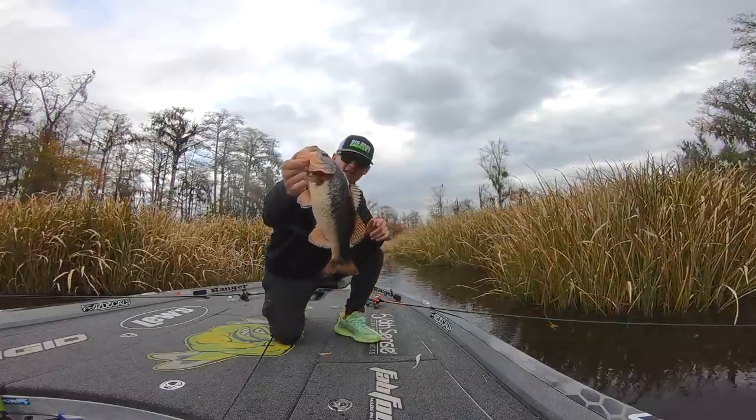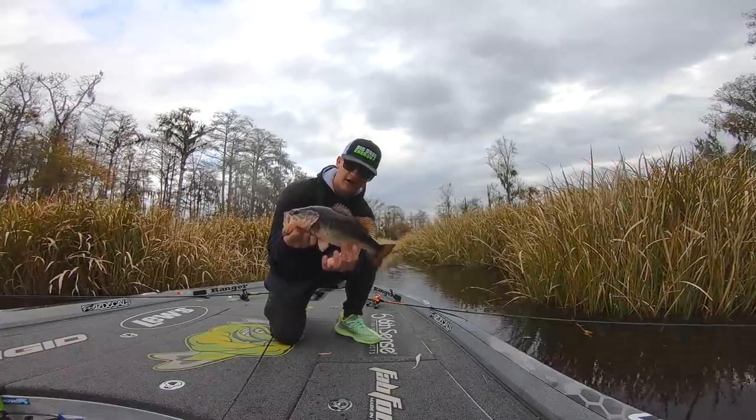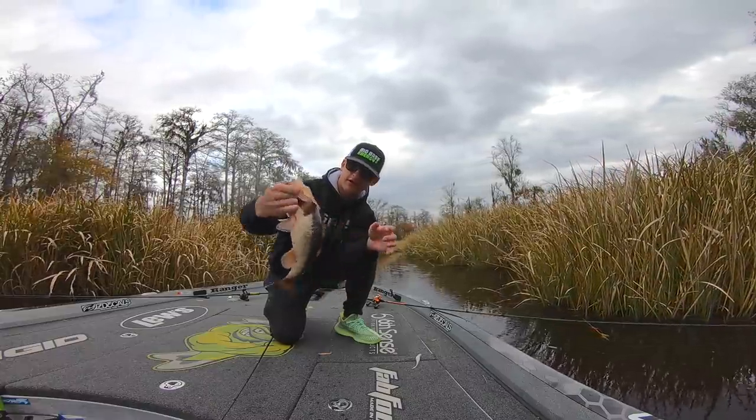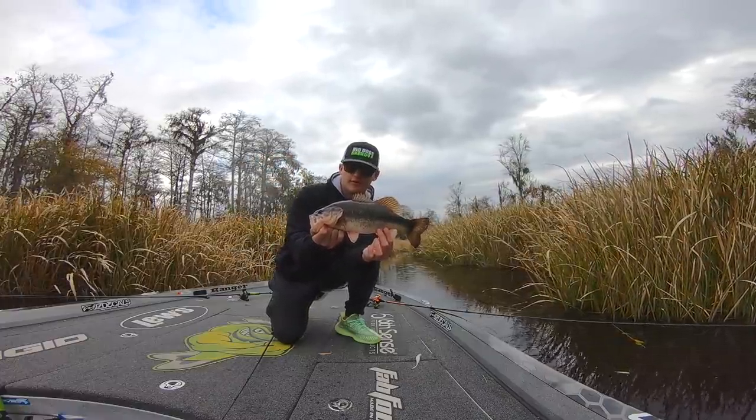We got a solid fish to eat it. Beautiful markings on this bass. It's almost weird little spots on his fins too. It's crazy. A pretty fish, that is a good one. Shortly after our first fish, let's go.